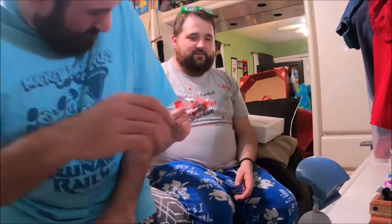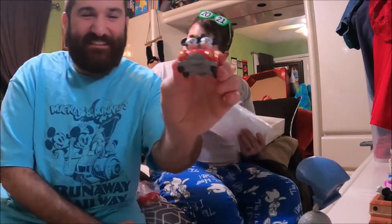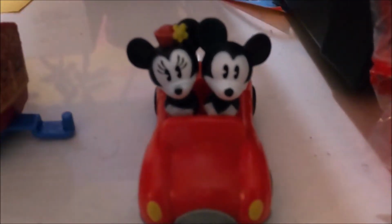All right, and we have the one I wanted the most, Runaway Railway. And I got the shirt on as well. So there's Runaway Railway. And what this one does, I don't think it does much of anything, really, right? Not much, really, no. They don't move at all, that one. Yeah, but there it is. Just stays still. So, yep.